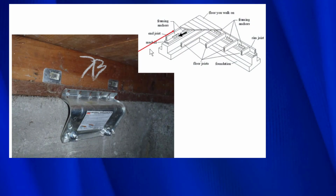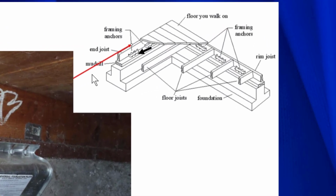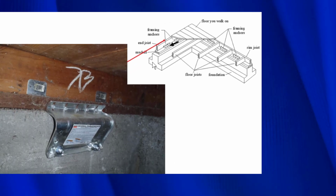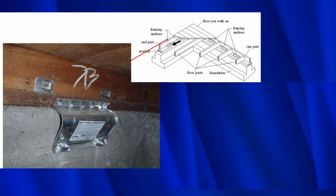The next thing we need to do is attach the mud sill to the foundation. So this mud sill right here, we want to make sure it doesn't go sliding off the foundation. So we take a piece of steel called a foundation anchor and we attach it to the foundation right here. So here's a photograph of what I'm talking about. So here is the mud sill right in here, and here is the foundation. And we connect the two with this foundation anchor right here.